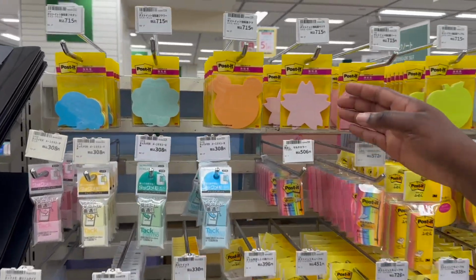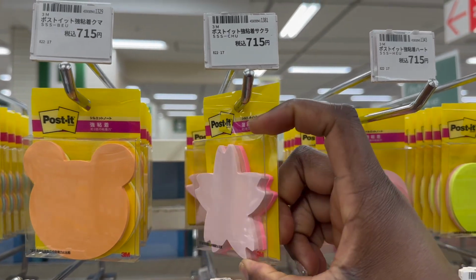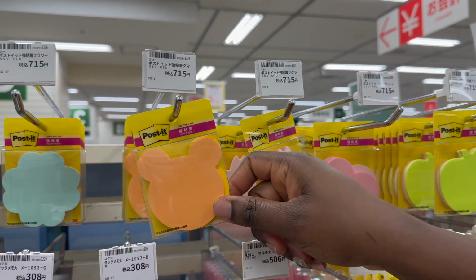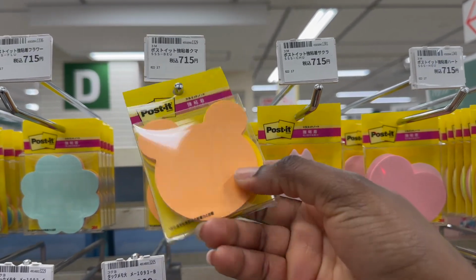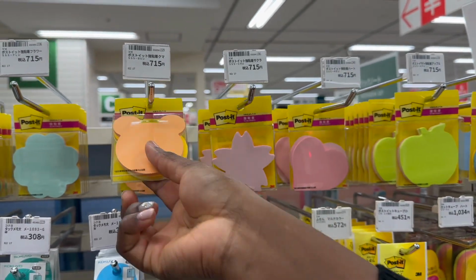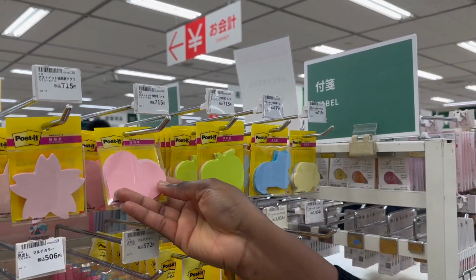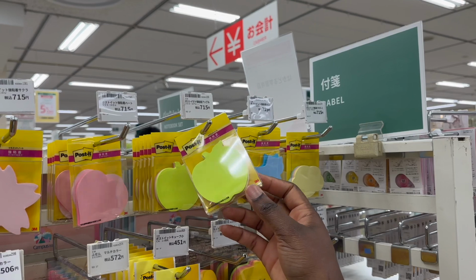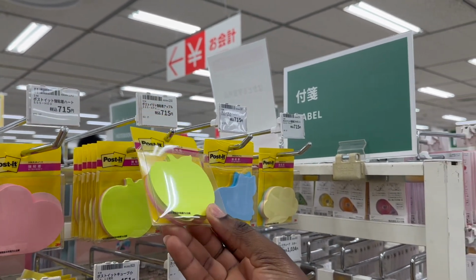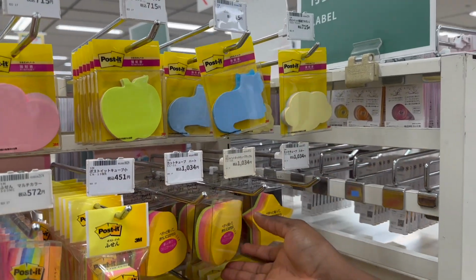Post-it is a household name, a household brand, and we all know Post-it as the go-to sticky note brand. But I just wanted to show some of the ones that they had here in Hands, and the one that I was touching before is a sakura shaped one, and they have the typical heart, they have a Mickey Mouse theme, they have the apple, and so on. So basically this is just to show you some of the shapes or styles that you can get from Post-it, because we all know Post-it, right?